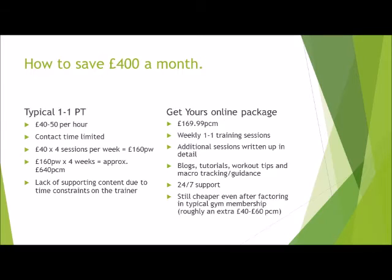So again, I've gone for a happy medium. I've gone for the bottom end of the scale. So £40 per hour, we're going to say, is your typical PT price. And that's what it is, because I can vouch for that, having done PT for several years.